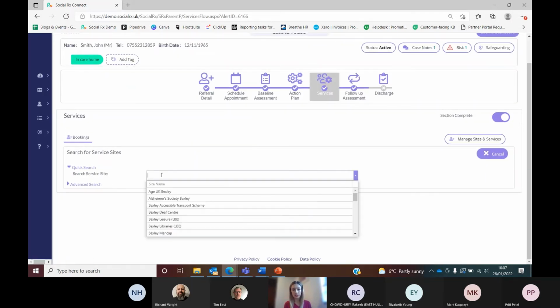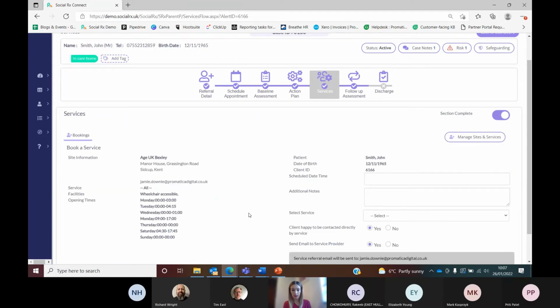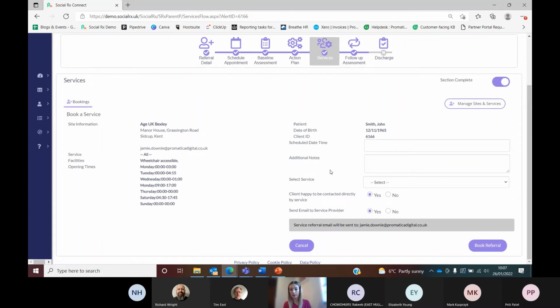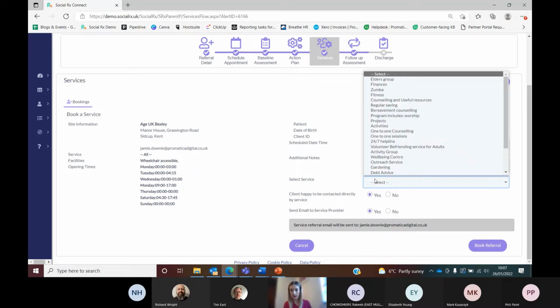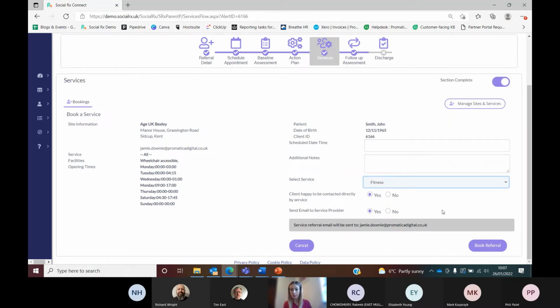So you could either do a quick search, say if you know exactly where you want to refer the patient. That brings up a booking form. You can put a date and time, any notes, select the service that the Age UK offers. If Age UK had a login into Social RX, you could book in the referral and that would send it straight to them. Otherwise, you can just opt for it to send an email to the provider instead.